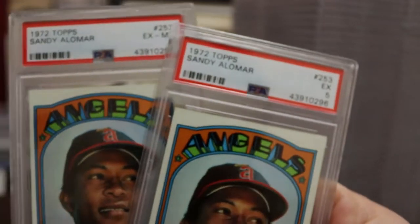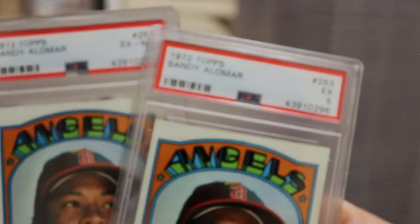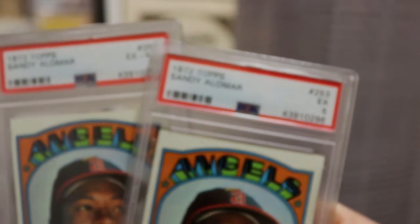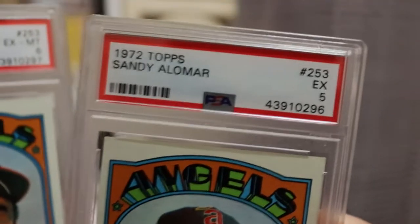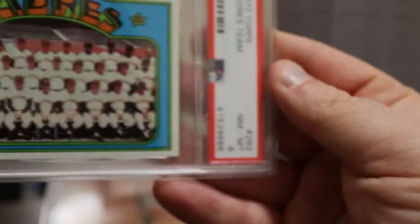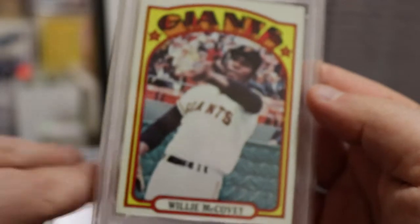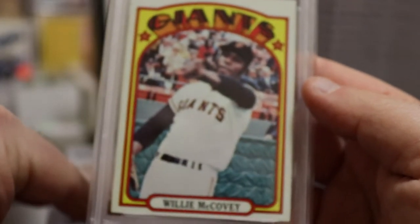I'll put these babies right next to one another. For some reason, I hope this is clear for you guys. There it is. Alright. And then, let's see, what else do we have here? Padres team, PSA 8. You know, I love this card. Willie McCovey, it's PSA 7.